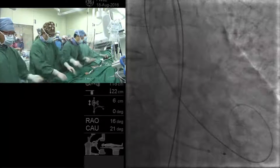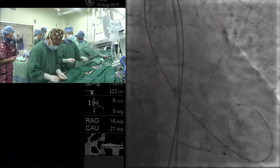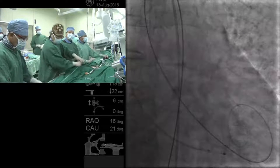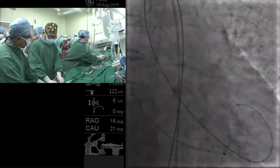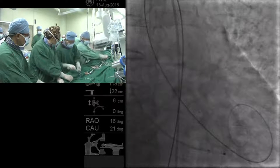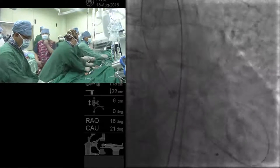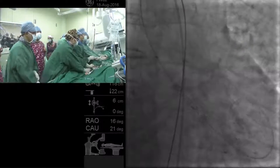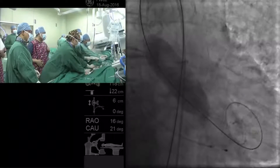Very important. Balloon dilatation. This is 10 minutes. Okay, pacing. Great.